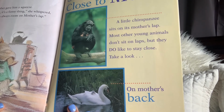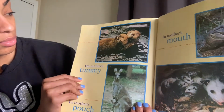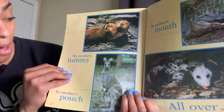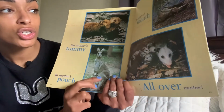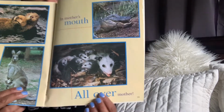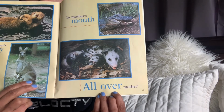A baby goose is on its mother's back. See the otter, the baby on Mommy's tummy. The baby kangaroo, or the joey, is in its mother's pouch. Baby crocodile is in its mother's mouth. And the baby possums are all over their mother.